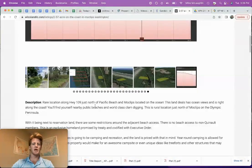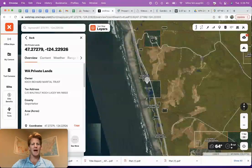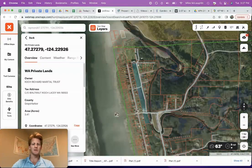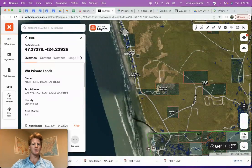Again, I've got that shared in the marketing story here with it being next to it. There's some restrictions. There's no beach access to non-Quinault members. This is an exclusive homeland promise and treaty codified with executive order. So again, there are some ramifications there. You're going to have to find a public access point. Your nearest public access point to the ocean is going to be down here in Moclips. You can see this is all public access, Moclips Sunset Beach and Moclips Beach. So you are just about a mile or 2, I think, as the crow flies right down the 109 to get down to Moclips.